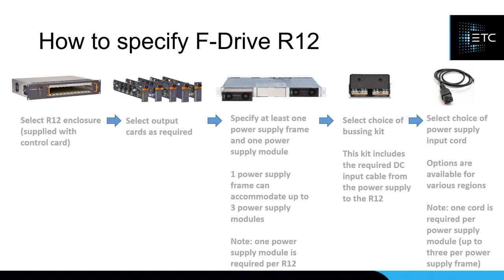Then you select your choice of power supply input cord, and again, this is whether you want a 16 amp plug or a Schuko plug or an Edison plug. Once you've done these steps, then you have a fully cohesive working system, and we'll obviously help you with this as well. It's not too difficult to put the system together, and I think once you've done 1 or 2, it will all make sense. But obviously, we're here to help if you need any additional guidance.